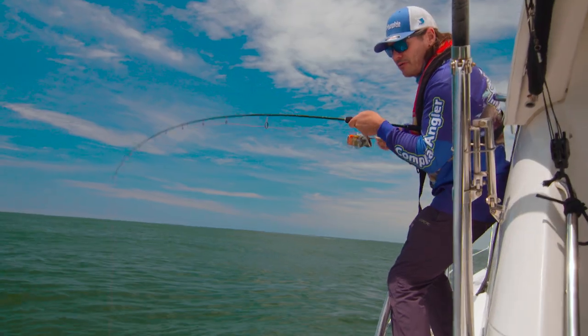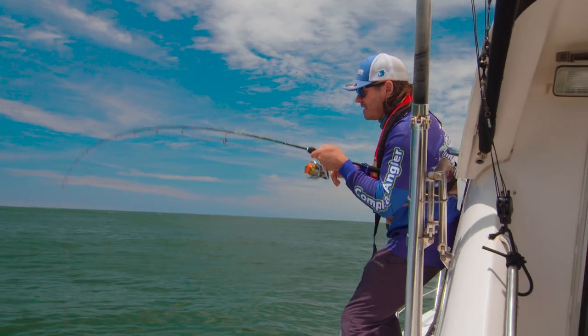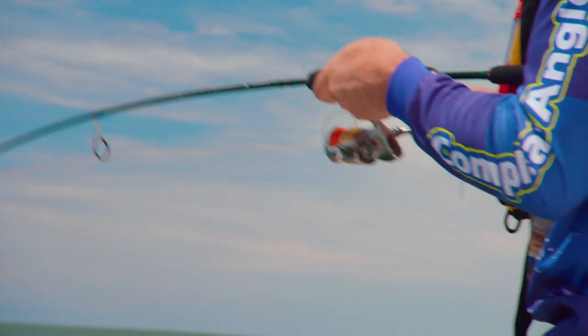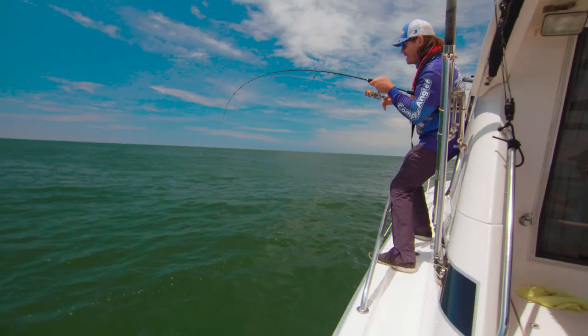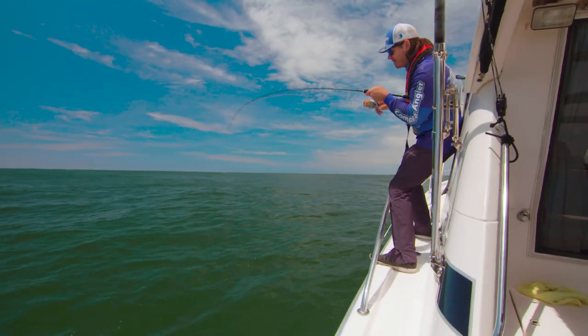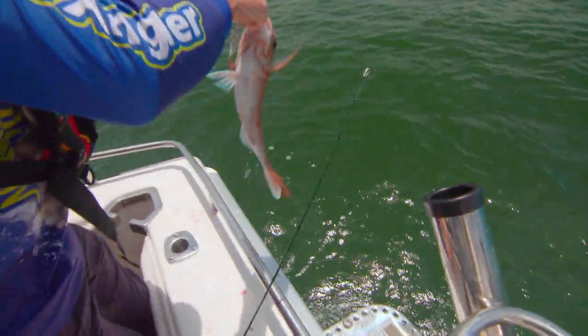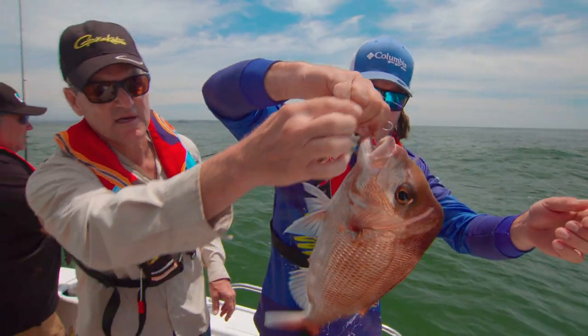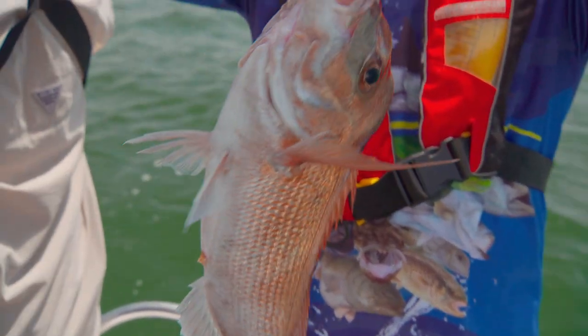Went with that little bit more aggressive action on this one and immediately reacted. As you can see, these jigs work great on all species, and especially snapper. Been catching bait fish on them, everything. Right there. Oh, he grabbed it by the jig, yeah. See what he's done there? Because we're fishing light leader, 15 pound. So there you go.